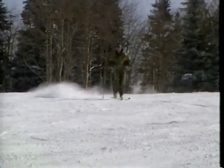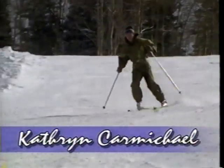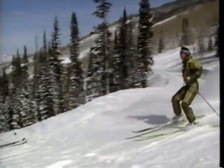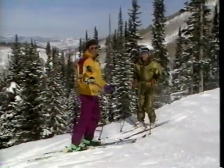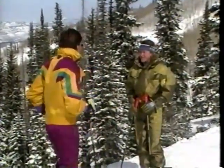Now I have the pleasure of skiing with my sister, Catherine Carmichael, who's a music teacher here in Steamboat. And all those years I was off training and competing and skiing all over the world, she's been here in Steamboat teaching and performing music with kids of all ages. So she hasn't skied nearly as much as you might think growing up here in Ski Town, USA. You ready to get started? Sure. Okay, let's go.